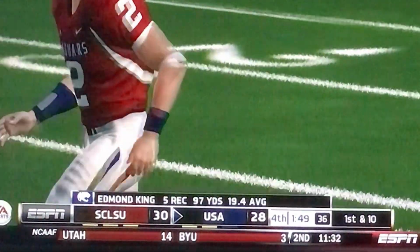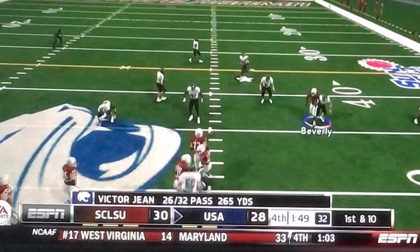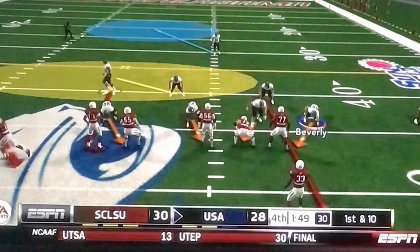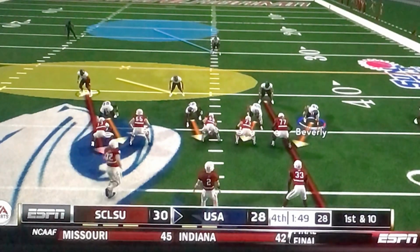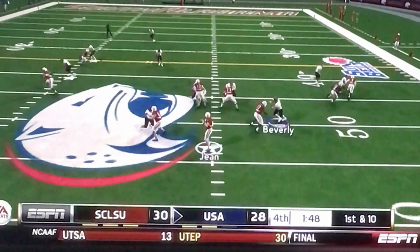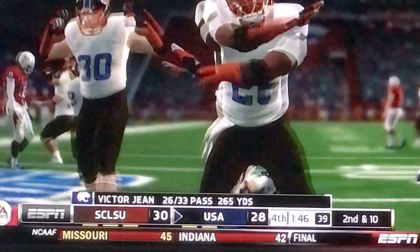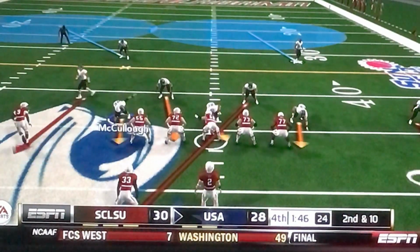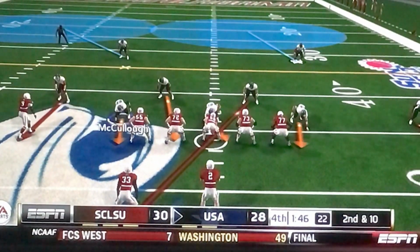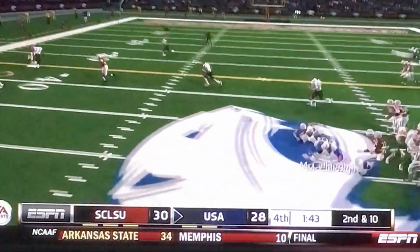We set everything to conservative to make sure nobody gets behind us, but there's Edmund King doing exactly that and getting behind us. Luckily, it was a corner route, but it could have been a lot worse. 22-yard gain on the play, and it's going to be a 1st down. Victor Jean drops back to pass once again, but we force him to throw it away once more. Forcing a 2nd and 10.